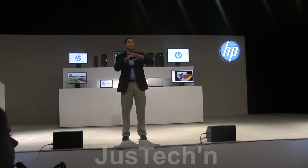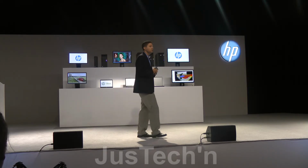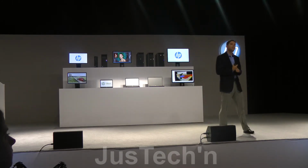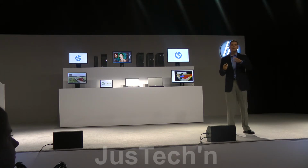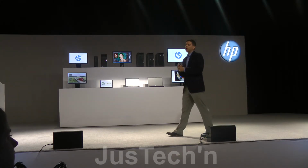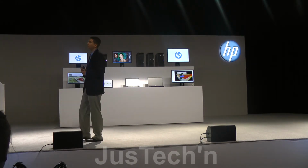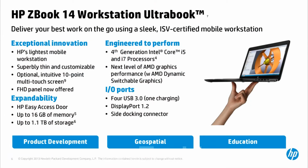And I already talked about the hard drive potential for storage. So almost 2 terabytes of storage on the ZBook 15 and almost 3 terabytes of storage internal on the ZBook 17. So we think these are going to be absolutely critical and very compelling devices for our most demanding workstation professionals. So then we get to the HP ZBook 14 Workstation Ultrabook.